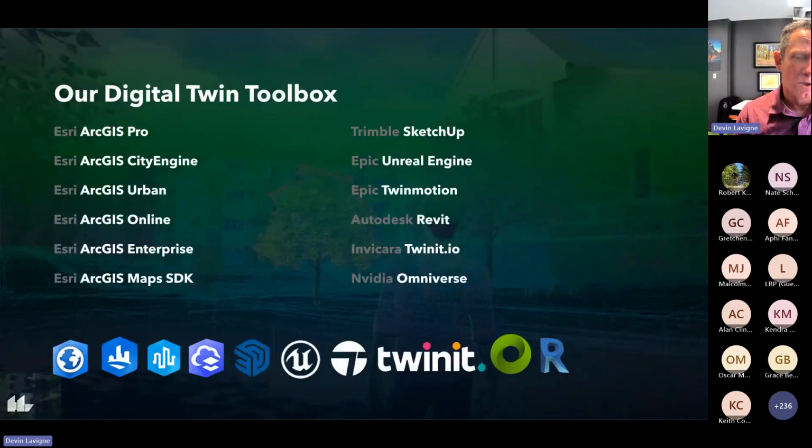What's in our toolbox is a question we get asked a lot. How do we do and build the work that we do? You can see the Esri software on the left plays a big role: ArcGIS Pro, CityEngine, Urban, Online and Enterprise. The difference being Enterprise is behind a firewall, on premise. And then the ArcGIS Maps SDK. It's a more recent product by Esri. What it does is it brings ArcGIS into game engines.